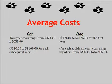We calculated the average cost of housing a cat or dog in a local animal shelter. For a cat for the first year, the cost ranged from $374 to $650. For subsequent years, the cost ranged from $310 to $1,169. For a dog for the first year, the cost ranged from $491 to $3,125. For each additional year, it can range anywhere from $287 to $2,485.